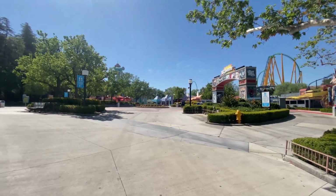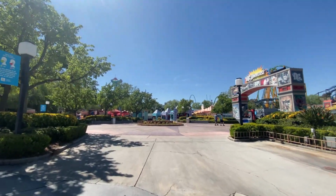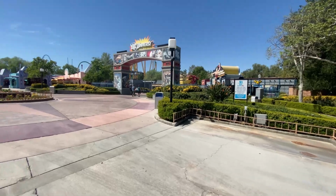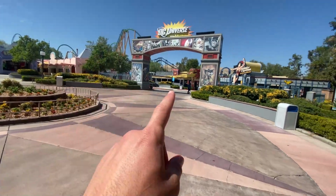Now we're going to make our way towards West Coast Racers, more down this way past Crazy. Crazy today does not look operational. Hopefully it is later on in the day. DC Universe is also looking kind of slow in the morning as well. Yesterday, actually, later in the day towards the evening, it was still kind of empty.